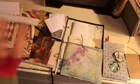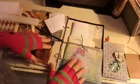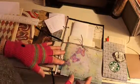I just wanted to show you, as I'm putting together this flow type journal to go in the Etsy shop, what is going into it. There are 80 some pieces of paper here and various things.